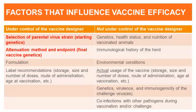So a lot of things go in to determine whether or not a vaccine is efficacious under a certain circumstance. Some of those are under control of the vaccine designer or the vaccine company. For example, selection of the parental virus strain determines the starting genetics of your vaccine. The attenuation method and the endpoint of the attenuation determines the final genetics of your vaccine virus. The company also controls the formulation of the vaccine and the label recommendations. So we negotiate with the regulatory authorities what's the appropriate storage, the size and number of doses, routes of administration, age of the animal at vaccination based on clinical data mostly.